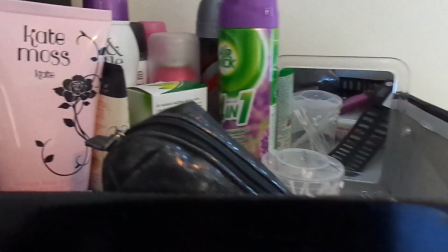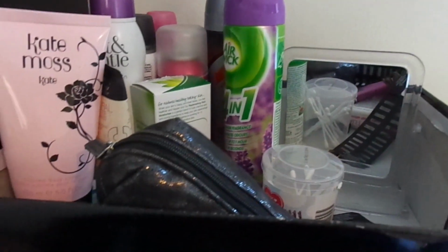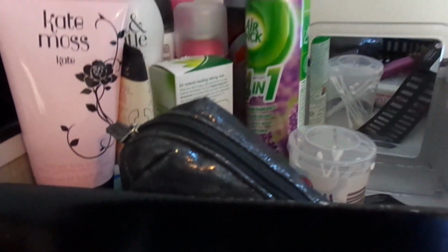On the top I have this shoebox which I think is from Burton, and I just keep my daily use makeup, moisturisers, body sprays, other little bits and pieces like that that don't really belong in the bathroom.